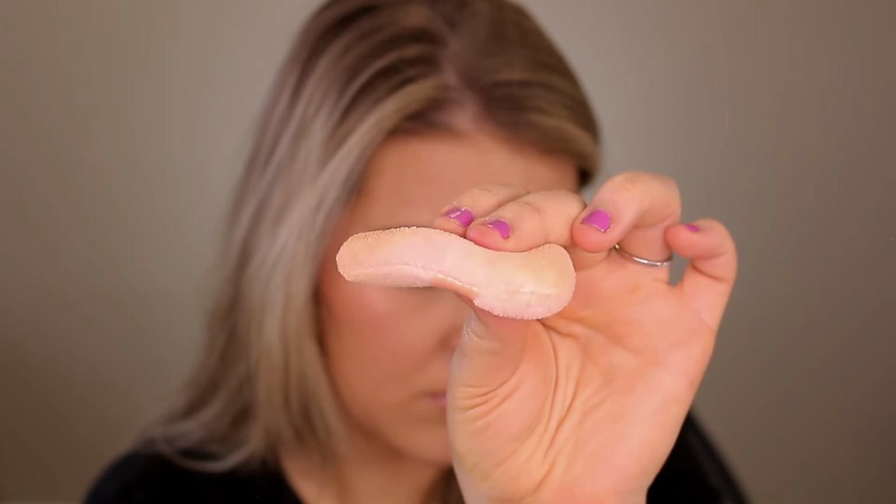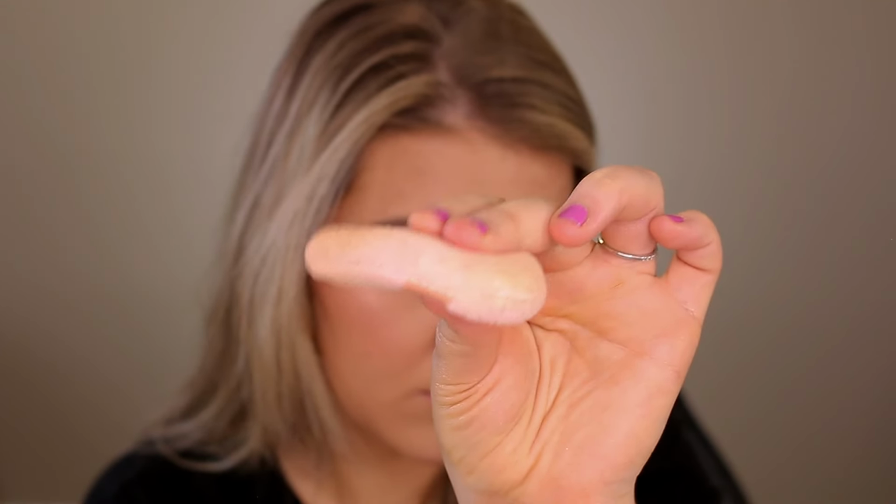The reason this sucks to me is because the sponge in this is so firm. Like, this is so dense. I don't want to exaggerate and say it feels like you're bouncing your face with a rock, but it feels very heavy and just really dense and firm, and I don't like that. And I find that especially if you're using a powder that has a little bit of coverage to it, or a tint, it can actually darken the powder and take away your brightness.